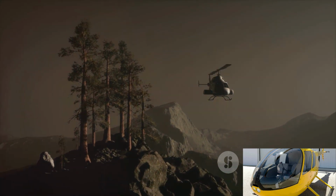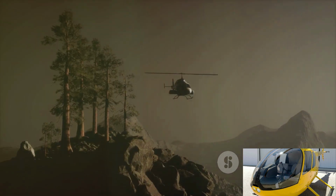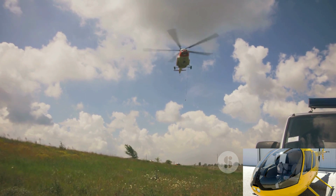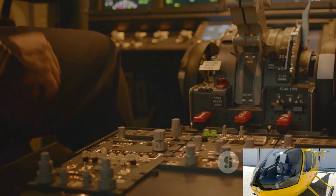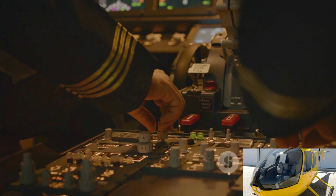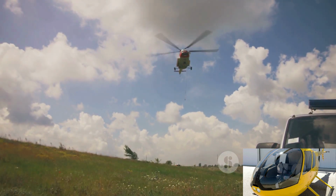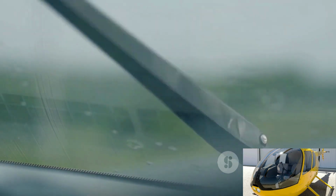Enter the game changer, Robinson Helicopter's optional impact-resistant windshields. These are not just tweaks to the existing design. They represent a significant upgrade in both material and construction. Made of tough, energy-absorbing polycarbonate, these windshields are far more resilient to bird strikes than their acrylic counterparts. But it's not just the material that's different. The way these windshields are installed also sets them apart. With distinctive retention hardware, these windshields stay firmly in place, even under the harshest of impacts.